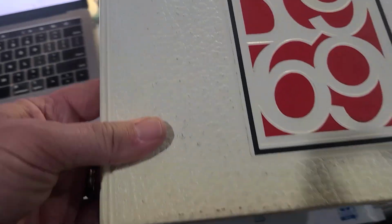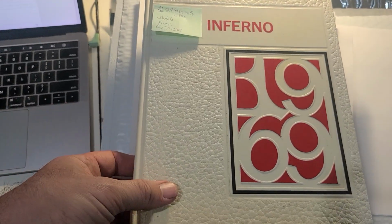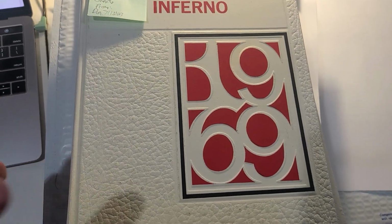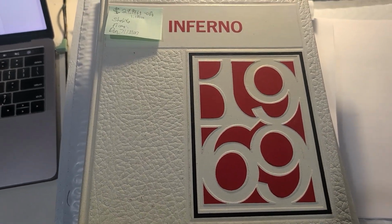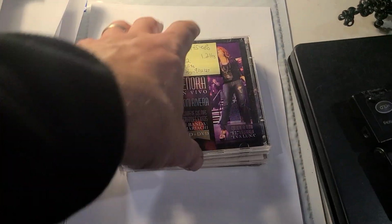Another really cool book that somebody I'm sure will really enjoy, considering why would you buy a yearbook from a specific year unless you went to this school or knew this person or knew that person. I mean, of course, it could just be some artistic thing they're doing. But anyway, this is also from a donation.